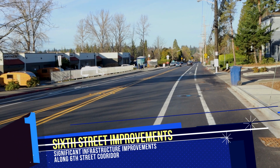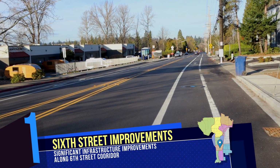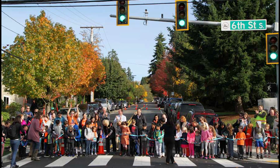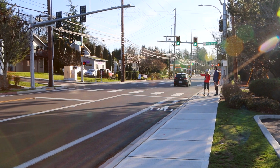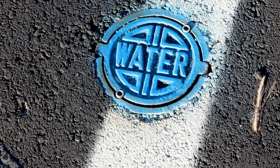And number 1. 6th Street improvements. The City of Kirkland celebrated the completion of the 6th Street Corridor Improvement Project with a ribbon-cutting ceremony on Wednesday, October 23rd. The ceremony commemorated the end of a series of significant infrastructure improvements along the 6th Street corridor that will enhance public safety and increase the capacity and reliability of city water and sewer systems.